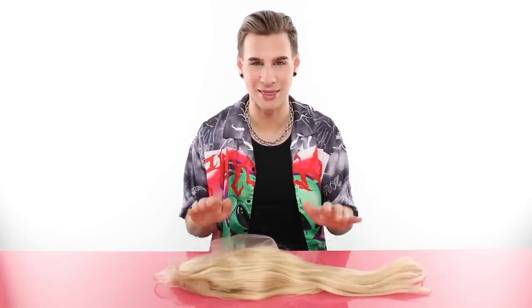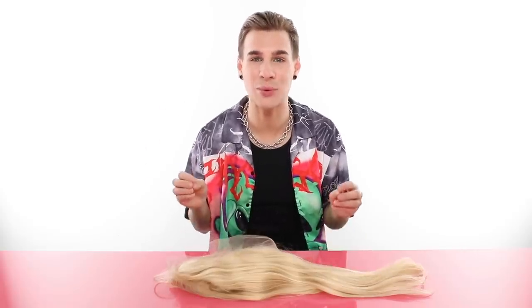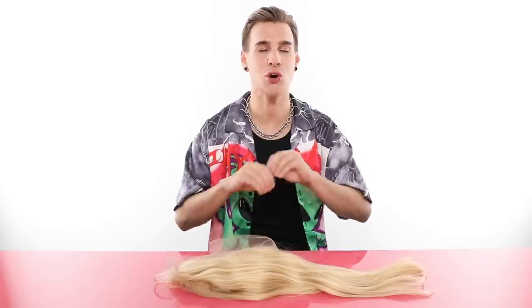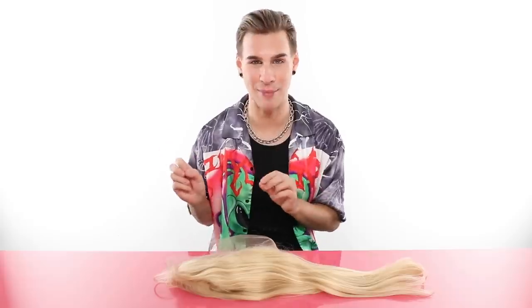We're gonna give this wig the celebrity treatment. It's gonna get plucked. It's gonna get cut. It's gonna get colored. We're gonna add some tracks into it, and it is going to be transformed. You're not going to be able to recognize it by the end of this video. It's gonna go from drab to fab very fast, right before your eyes.